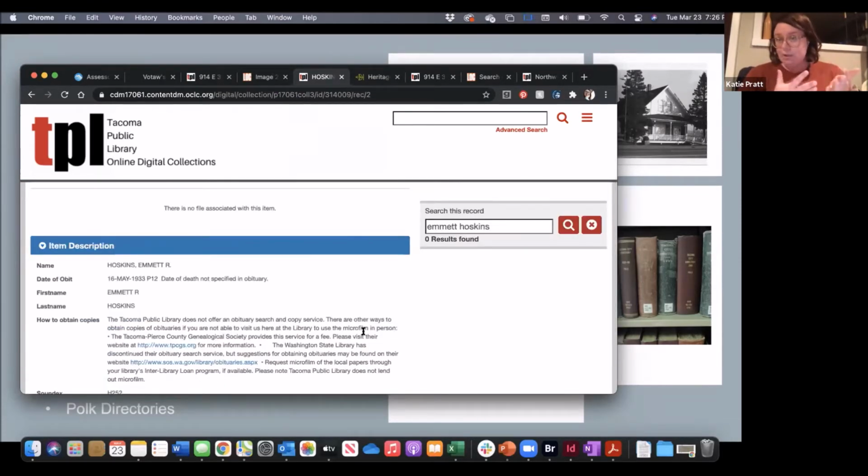The obituary is not digitized, so this is a challenge in that you would have to physically go to the library to look this up, but it has the date of the obituary and the page number that it's on, so that you could then go to the microfilm and go through the reel to find that specific page.